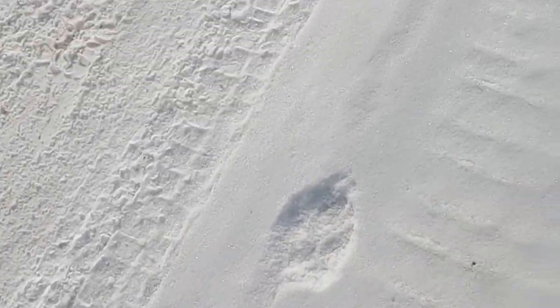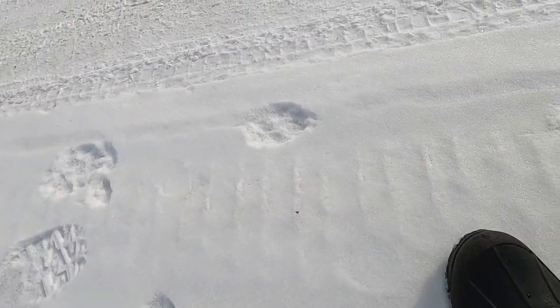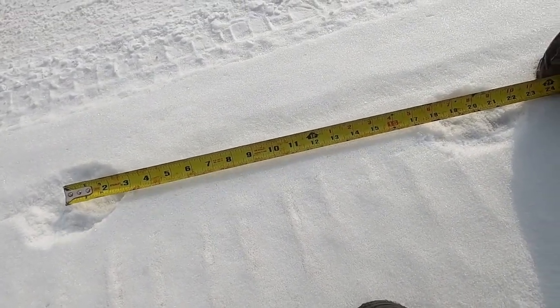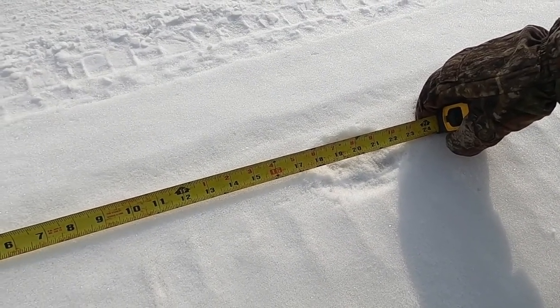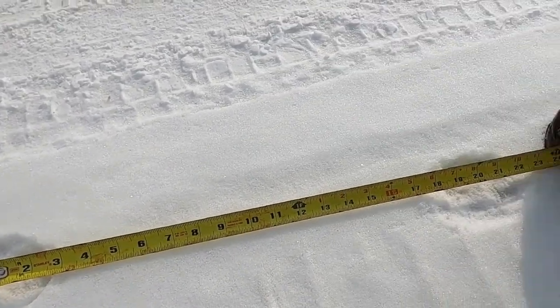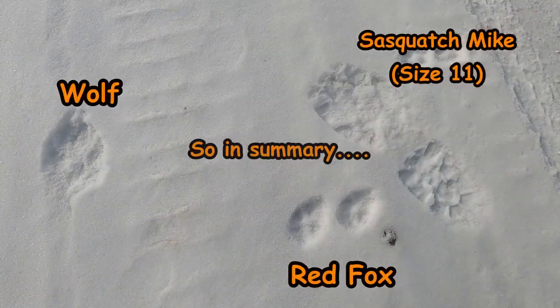Now, let's do the wolf stride. Right there, center to center. So we got 20½ inches. So we got 20½-inch stride on a wolf right there, and you can see it. The big difference in the stride and the big difference in the paw size right there.